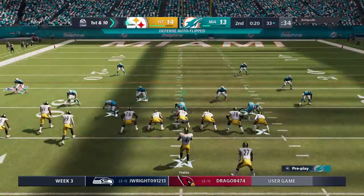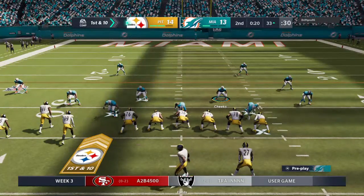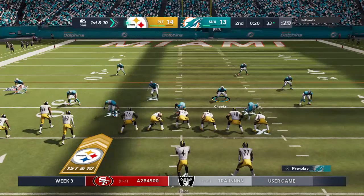So they'll come up 1st and 10 now from the 33. Let's make these babies cry all the way back home, man. Let's make these babies cry.